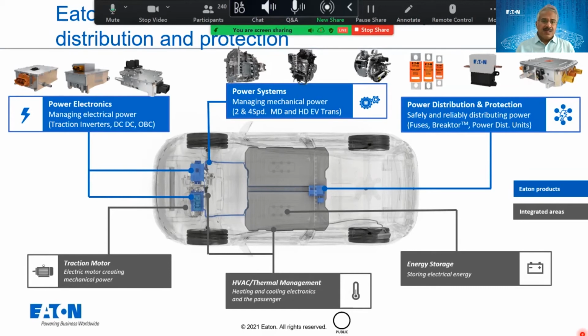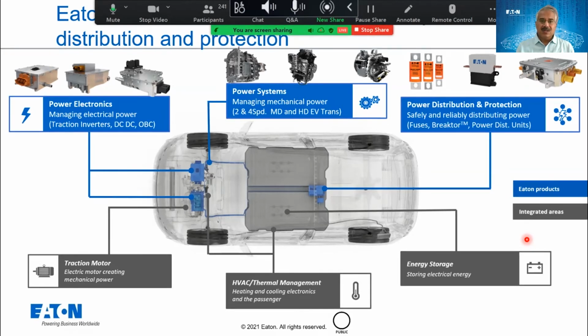So combined with this and our expertise in the electrical as well as vehicle domain, we are poised to address the toughest challenges our customers are going to face or already facing. And our unique position with this electrical and vehicle expertise is going to help.